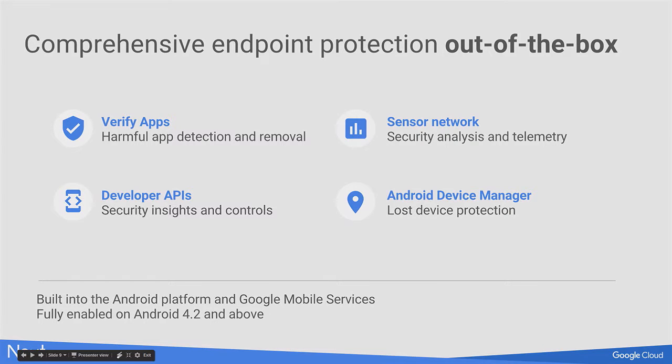While we spend a lot of time, and we will in this talk, thinking about harmful apps or those sort of attacks, the reality is that the average Android user will never encounter one of these. But nearly every Android user will at some point misplace, lose, or have their phone stolen. So we need to have a tool to help users out in that occasion. So Android Device Manager is our tool to offer peace of mind in their time of need. And I'll show you a little bit about that towards the end of the talk.